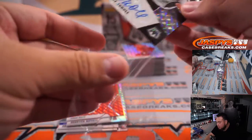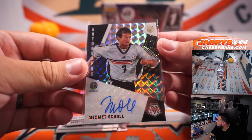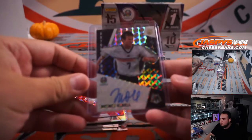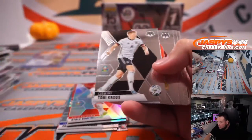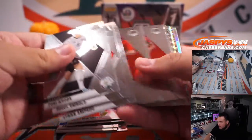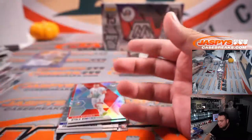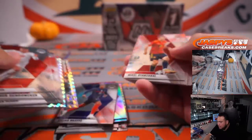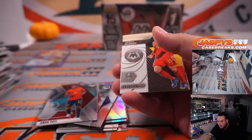Looks like a little Germany legend, right? Scholl? It's wrong size. Adami, Stoll, Toni Kroos. Michael Marino. Kylian Mbappe. Ansu Fati. Alcantara. There you go, that's your first box.